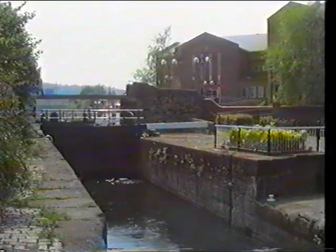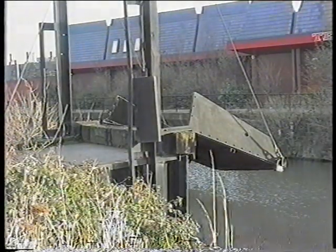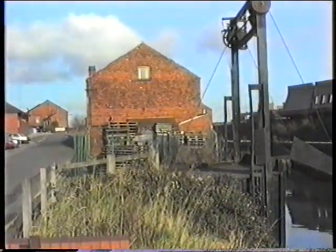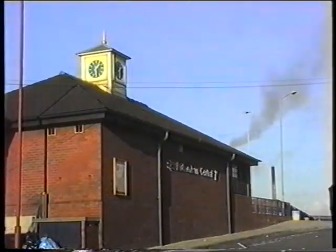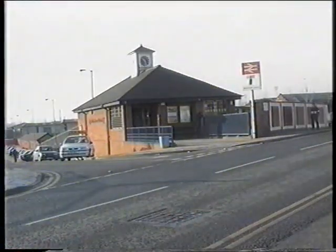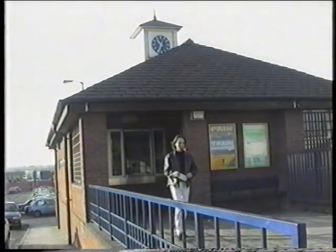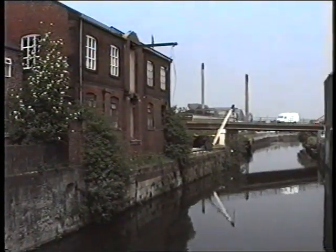Rotherham Magistrates Court, and on the opposite side of the canal, on land once occupied by River Don Stamping Company, a modern-day supermarket. An interesting old coal chute of sorts leads us to Rotherham Central Rail Station. Opposite the station entrance, a fine cast iron bridge parapet over the canal, and a delightful canal-side cottage adjoining a warehouse, now used as a store for pine furniture.